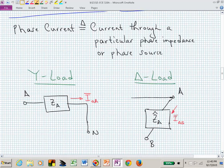And you're going to miss this if you're watching this video and not coming to class. That'll teach you. What's I sub AA here? It's right here, isn't it? But it then is made up of I sub CA and I sub AB. But I didn't want to put it on that diagram because I didn't want you getting confused about what I'm trying to emphasize.